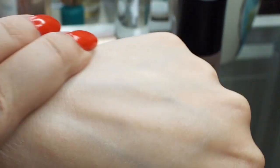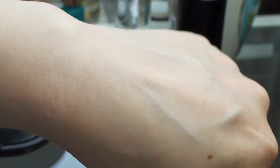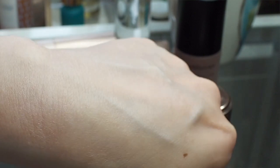If you are sensitive to scents, you might not like this. Actually, it's quite a sharp scent, so if you are very sensitive to scents, you might want to avoid this totally. It does fade away quite quickly, but it is there. This feels like a moisturizer which will start to peel quite easily, so I'm not going to rub it heavily. I just leave it as it is.